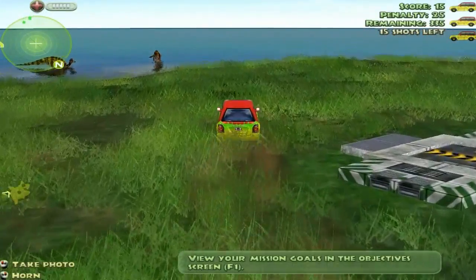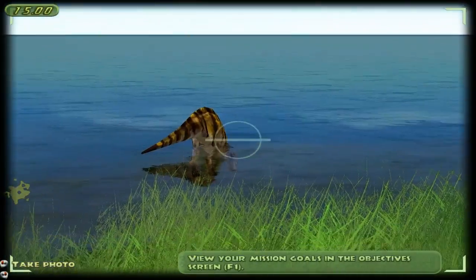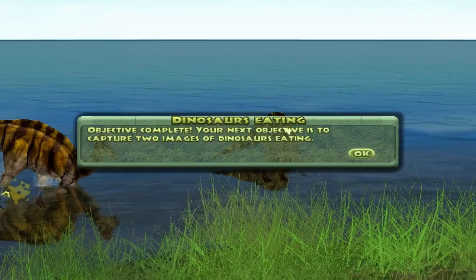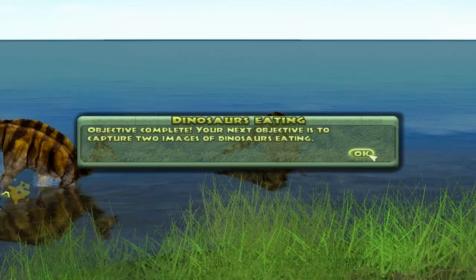This looks like a Tyrannosaurus or something. Oh! There! There! There! Yes! Okay. Your next objective is to capture two images of dinosaurs eating. Alright.